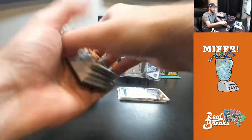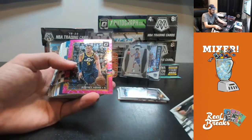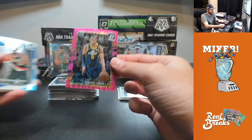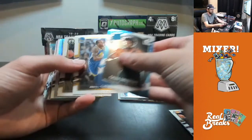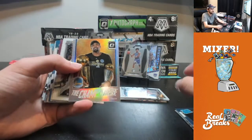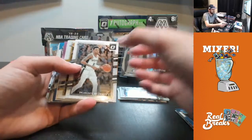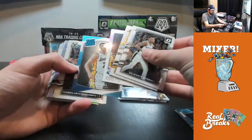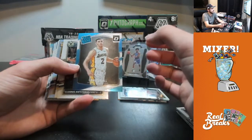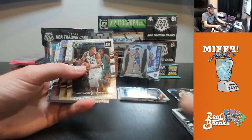All right, here we go with Optic. Rodney Hood, Pink Velocity for the Jazz. That's out of 79. Champ is here. Hollow, Kevin Durant for the Warriors, going to Adam Lawrence Novak. Lonzo, rated rookie Lakers. Let's see, Lakers are going to Zachary Punzel.